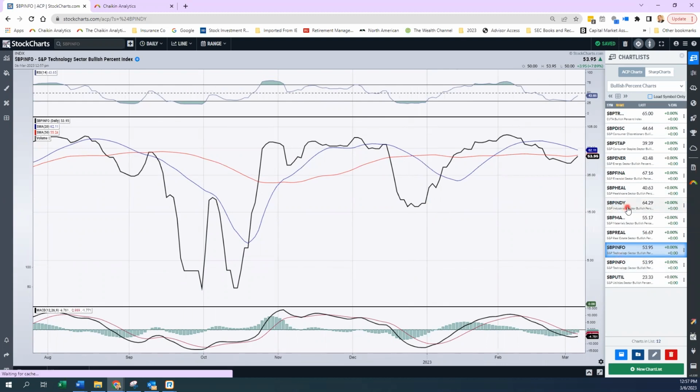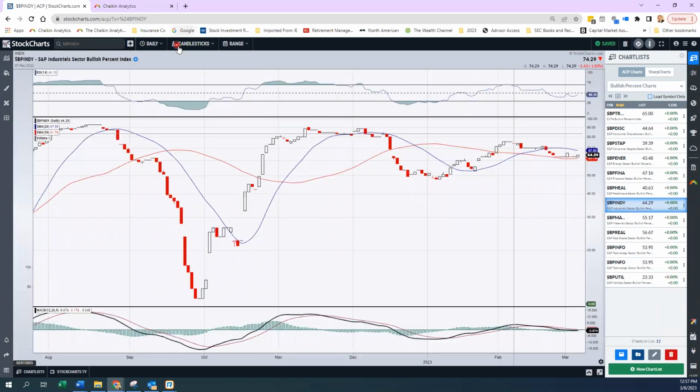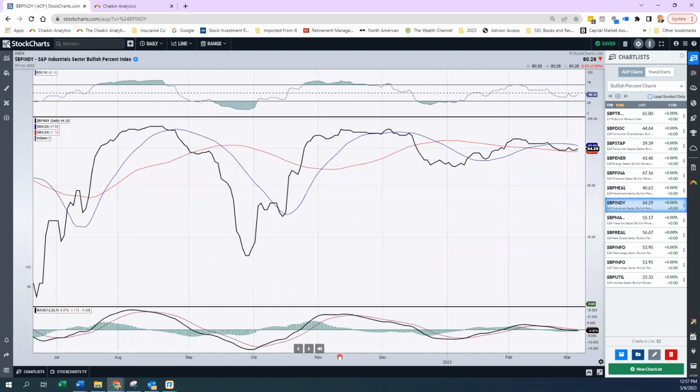The industrial sector has been doing really well. I just want to look at that real quick. And again, I'm going to change that to a line chart. And being oversold there back in October, that was sort of the market low as well. Had a big rally back and has since stabilized between this 50 and 60 level. So that's interesting too. I like the idea here of looking at these bullish percent ones from the index standpoint. You can easily do it. Just look at the dollar sign, and these are the symbols here. So pause the video and write them down and go take a look at them.